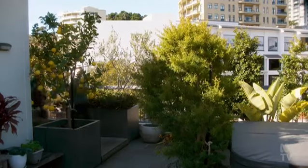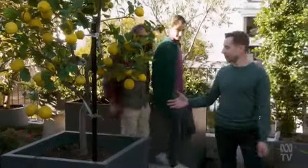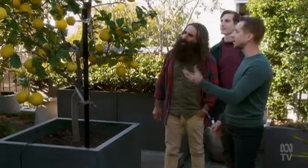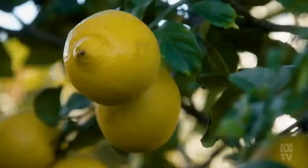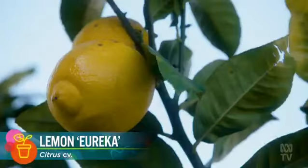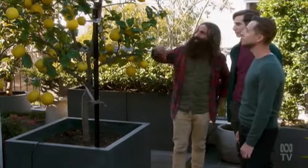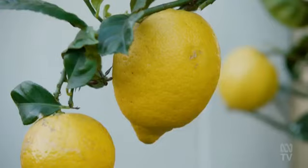So, Costa, this is a Eureka lemon tree. It used to have lavender underneath it, but we took it out and just put in some mulch there, and it's taken off. That's a good move because lemons don't like any competition for their feeder roots, which dwell on the surface. And to think you've had such a result, there's a lot of fruit on here.